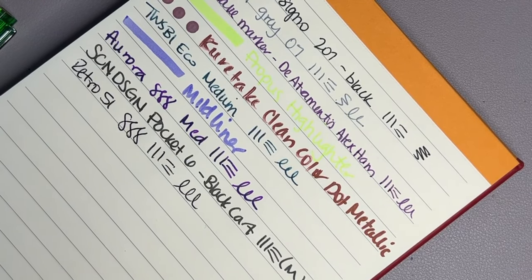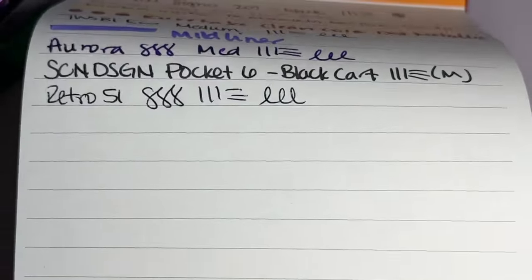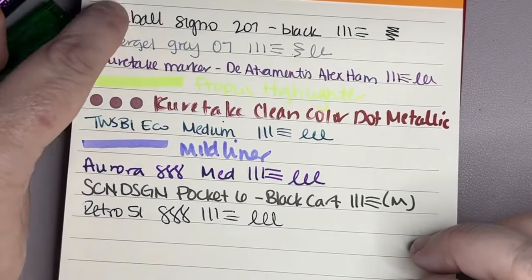Anything else that popped up? Nope. Okay, cool. So here's our writing samples. Everything wrote really smoothly on the paper. The Aurora 888 is the only one that bled through a little bit, it looks like. Definitely get some brailing with the Signo, but I have a heavy hand with these pens. The Energel a little bit.